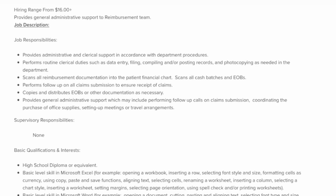You'll scan all reimbursement documentation into the patient's financial chart, and you'll scan all cash batches and EOBs, or explanation of benefits received from the insurance companies, into the patient's chart. You'll perform a follow-up on claim submission to make sure that the insurance companies received the claims. You'll copy and distribute the EOBs or other documentation as necessary.